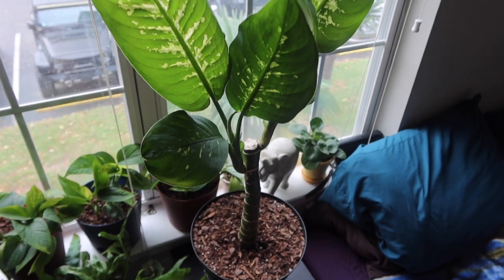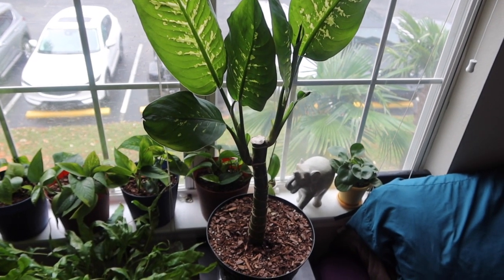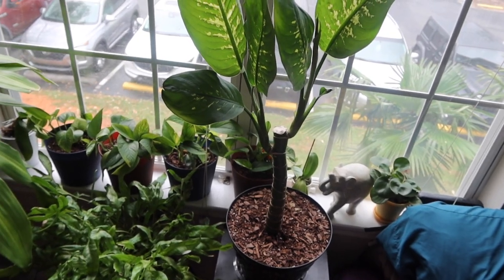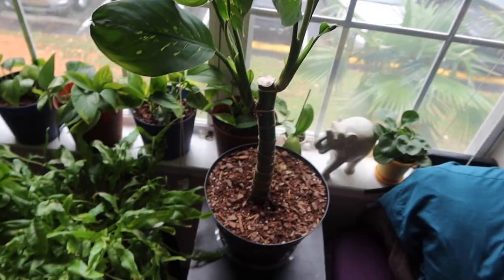It is toxic to animals, so I've kept it off the floor just because, like I said, Sierra likes to eat my prized possessions. So, anyways, I have these up off the floor. If you're gonna get a dumb cane plant, just note that they are toxic to dogs. And this is what happened.